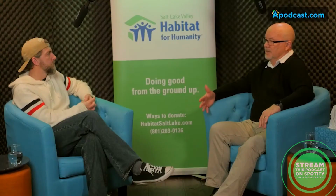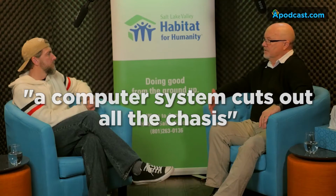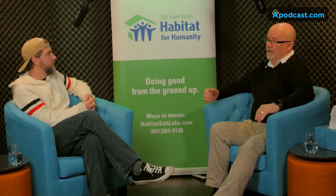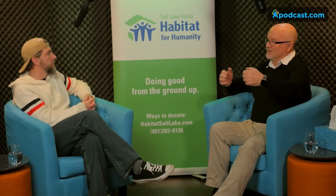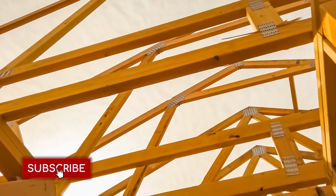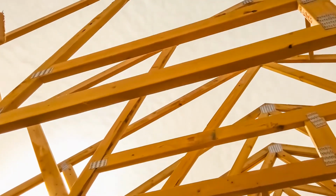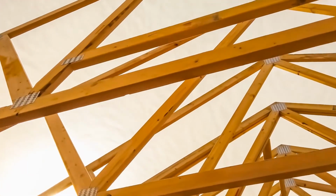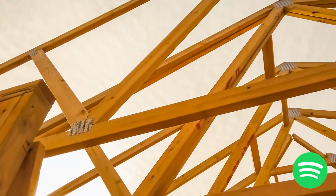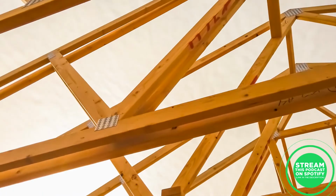These SIP walls are amazing. A computer system cuts out all the chases, all the wiring chases, all the plumbing chases. And if you can think about it in Legos, wall 1 goes here, wall 2 goes here, and so on, that's kind of how they go together. 5/8 plywood, the insulation, it's a hard foam, and then 5/8, and then we put an exterior on it and such. And the other thing is that they are quiet inside.